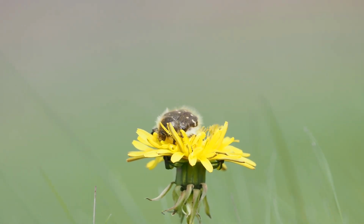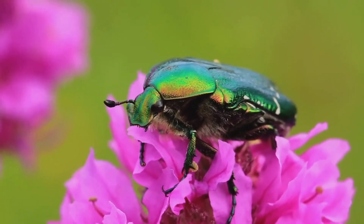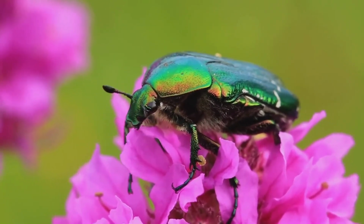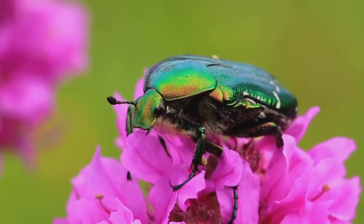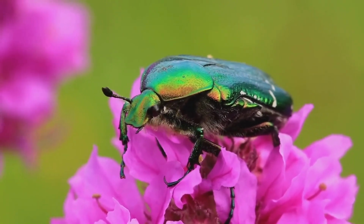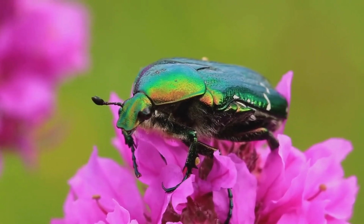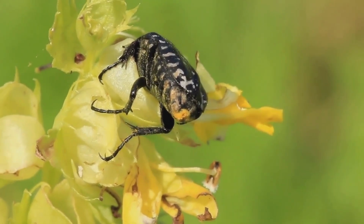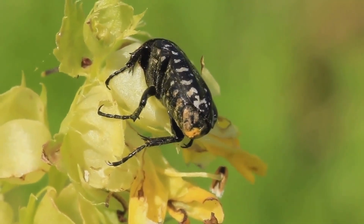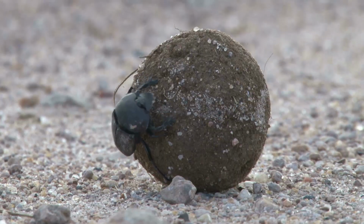Their presence is a testament to nature's intricate web of life, where every organism, no matter how small, has a purpose. Let's start with pollination. Beetles have been pollinating flowers for over 100 million years. Some plants have even evolved to specifically attract beetles, producing heat and strong scents to lure them in. As the beetles crawl around inside the flower, they get covered in pollen, which they then carry to other flowers, ensuring the continuation of plant species.